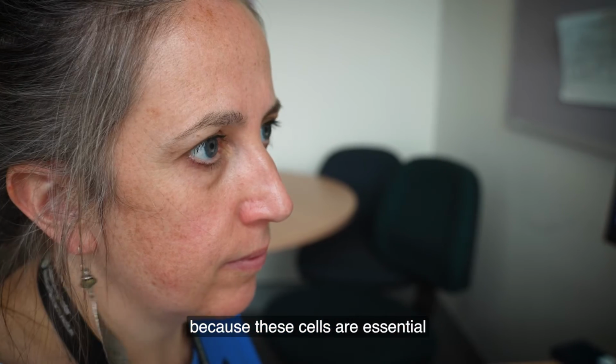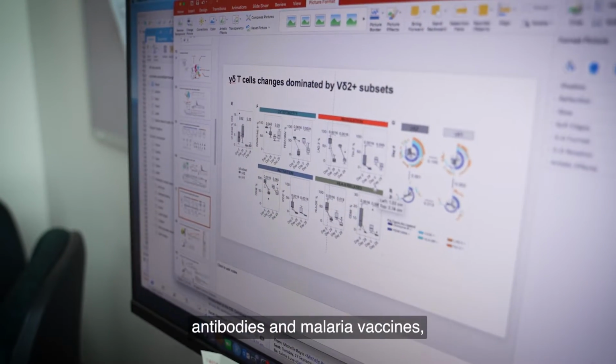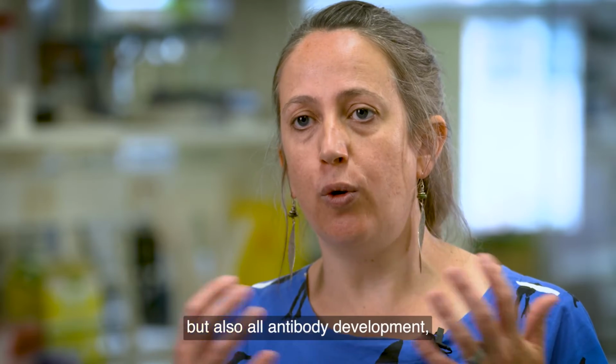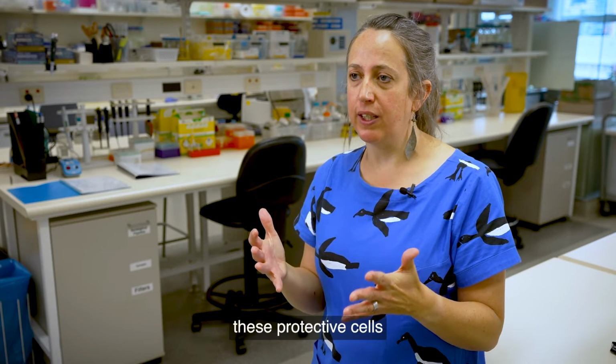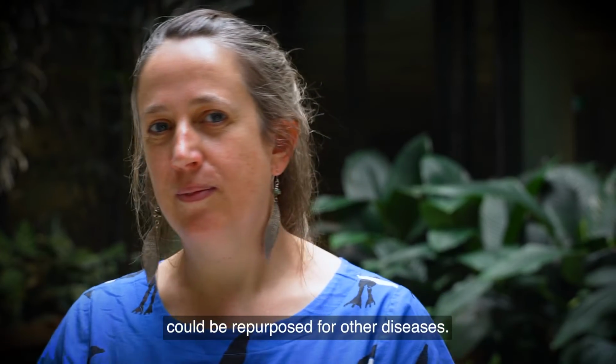Ultimately, because these cells are essential not only for malaria antibodies and malaria vaccines, but also all antibody development, any approaches that we identify that boost these protective cells could be repurposed for other diseases.